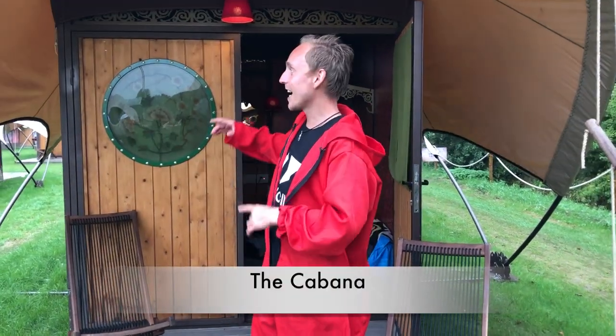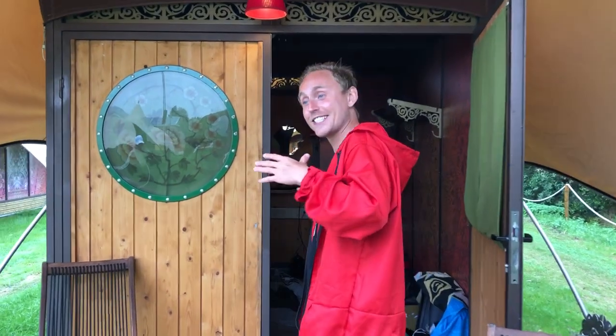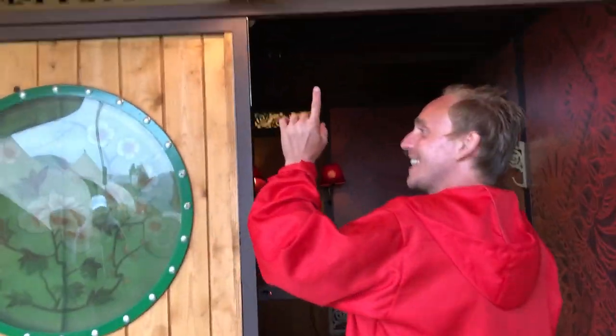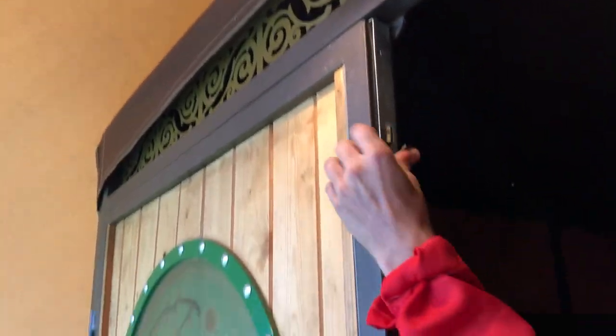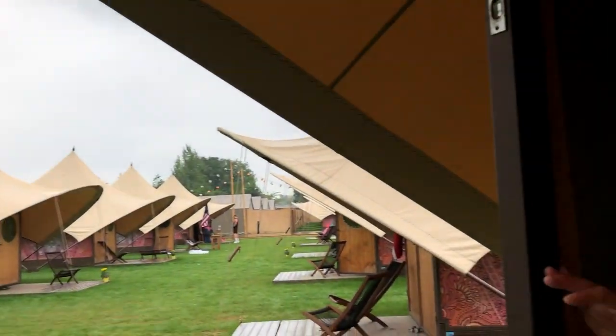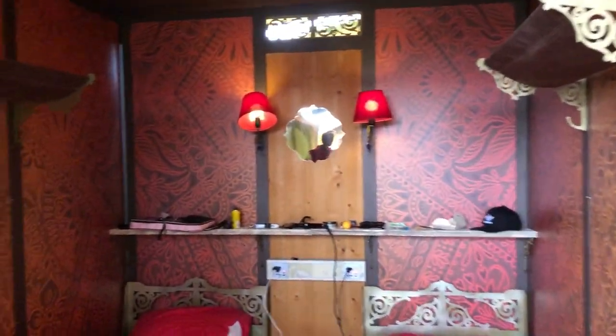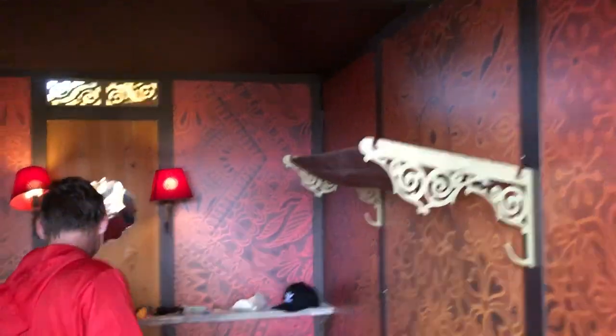Hey, this is a Cabana. I will show you inside, guys. You got a light here, and you can open this door also. This is pretty amazing. And then you have the view outside. Well, you got other cabanas here, but you got some space here, two beds. You could put things here like your cap or something.